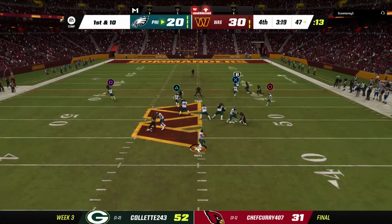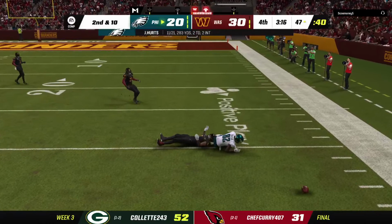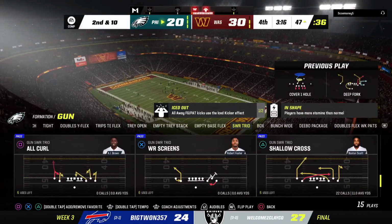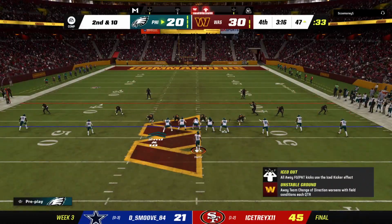On first down, Hurts. And that is incomplete. Oh, the coverage a little too good there, and it's 2nd down. So now 2nd and 10 after the incompletion on first down.